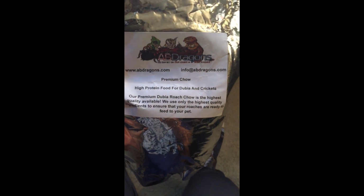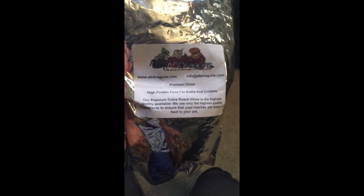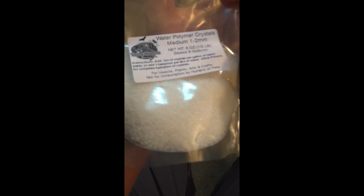They eat leftover greens sometimes. They also get this dubia roach chow from AB Dragons. They also get the water crystals. Soak them in water. Keep them hydrated.